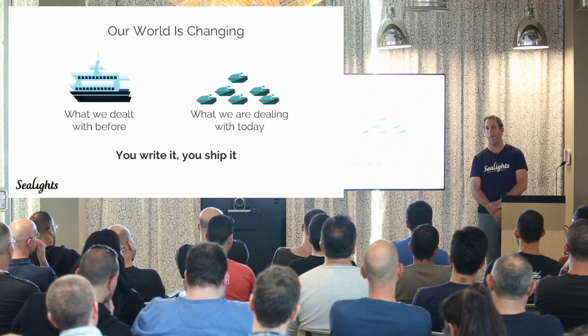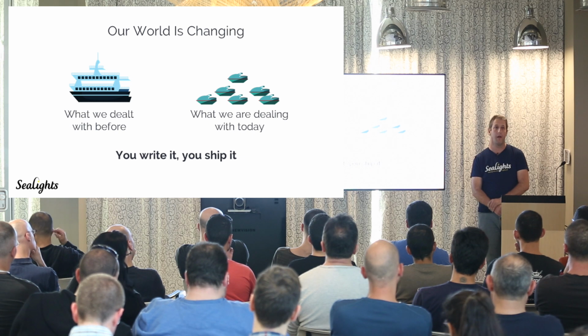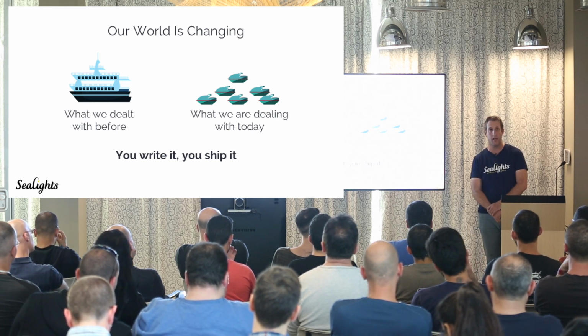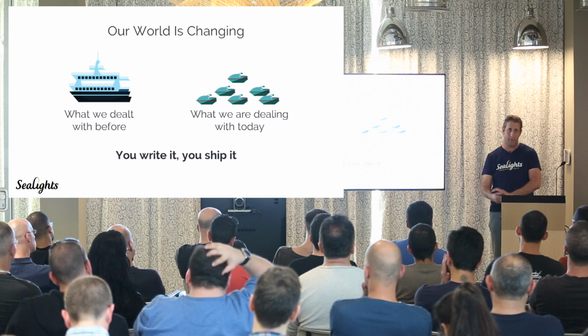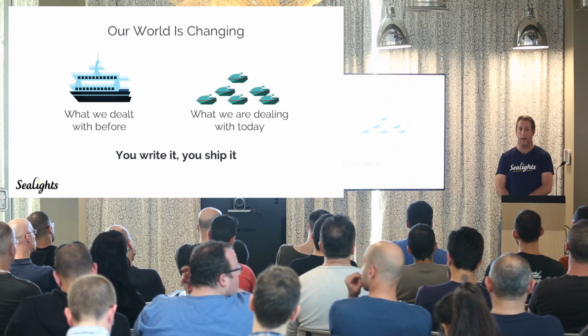release a lot faster. Our pipeline is running faster from the time the developer checks in his code to the point that the release is ready. We can do that many times a day and be able to update our production even every day or a few times a day.